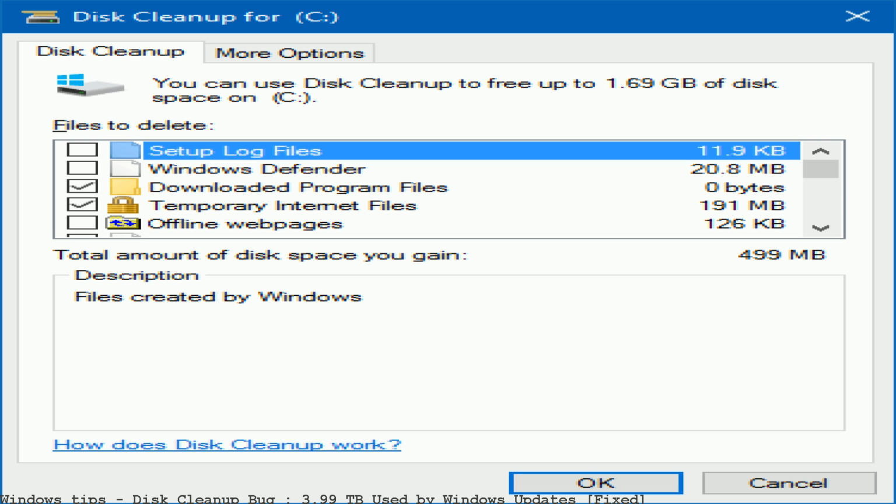This Windows Update Cleanup got rid of several GB of stuff and was worth it. Unless you continuously open Disk Cleanup, you won't see that bug. Windows 10 Disk Cleanup shows 3.99 TB, a 100% disk usage bug or issue after a Windows 10 update. Do not ask why 3.99 TB. Just run Disk Cleanup on it.